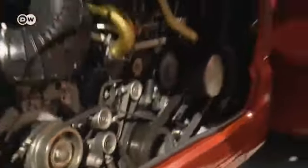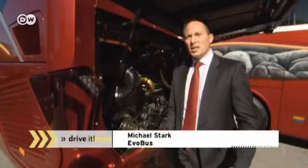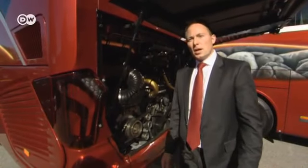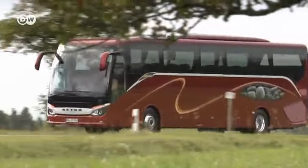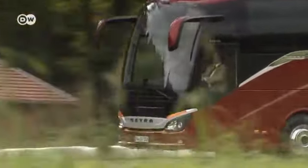And now for a quick look at the rear. Stark says BlueTech 6 is his company's answer to the forthcoming law on emissions. From 2014, all coach manufacturers must meet new requirements. He says it's about efficiency and economy. The new engine range developed to meet the Euro 6 standards are a good response. The new Setra uses 21 liters per 100 kilometers. That's almost 2 liters less than its predecessor.